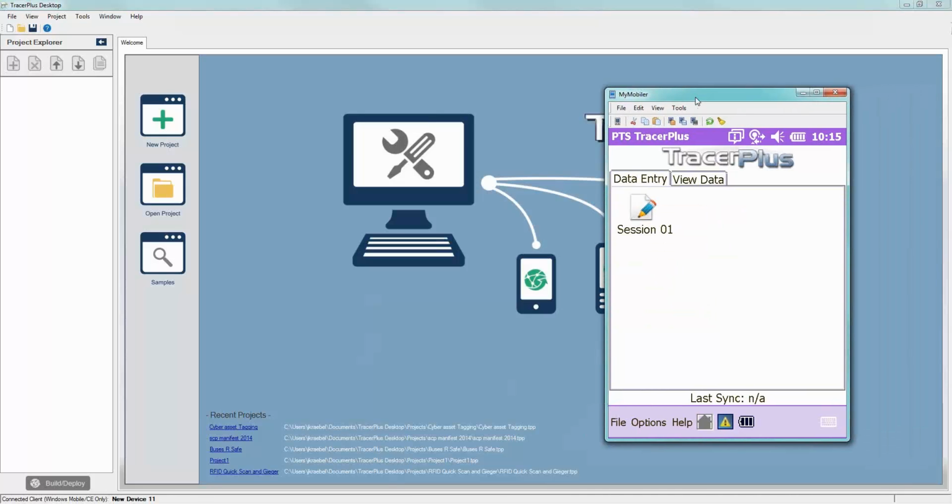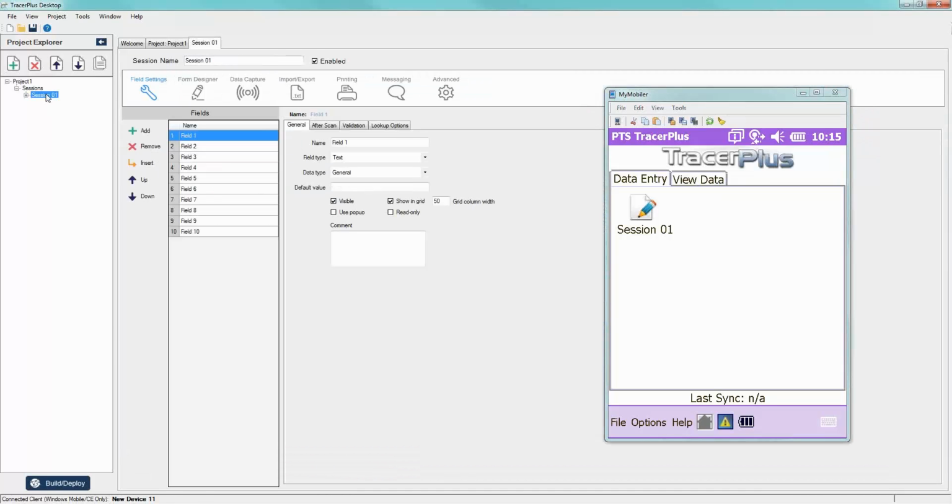So I have a Motorola MC919Z that I'm going to be doing the demo with today. You'll see we're looking at the device here. So I'm just going to go ahead and create a new project.